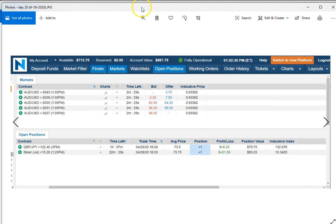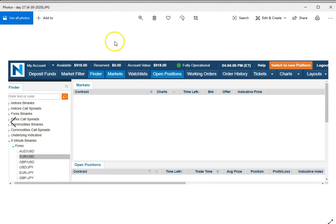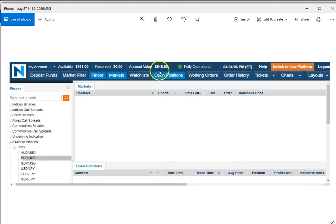This is day number 20. I believe it was day number 20. On the 19th. And then finally on the 30th, this is how I ended up the month at 918. So started off really strong. Had a little pullback. Came back. Not quite at my all-time highs, but pretty well. That may have been 918 may have been the highest. I think I got up a little bit higher than that.